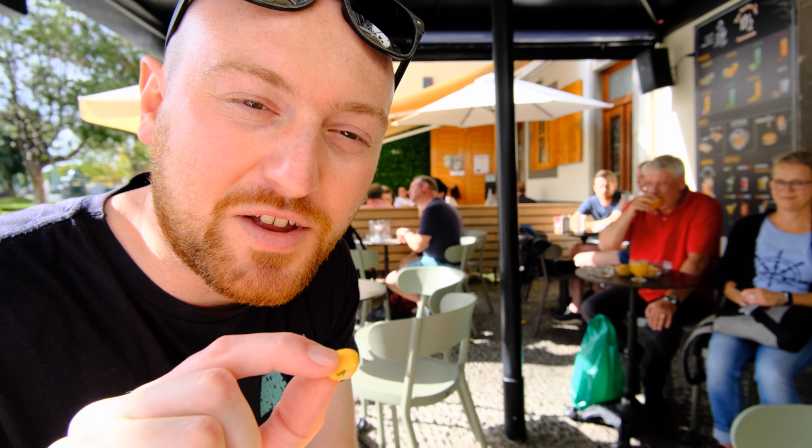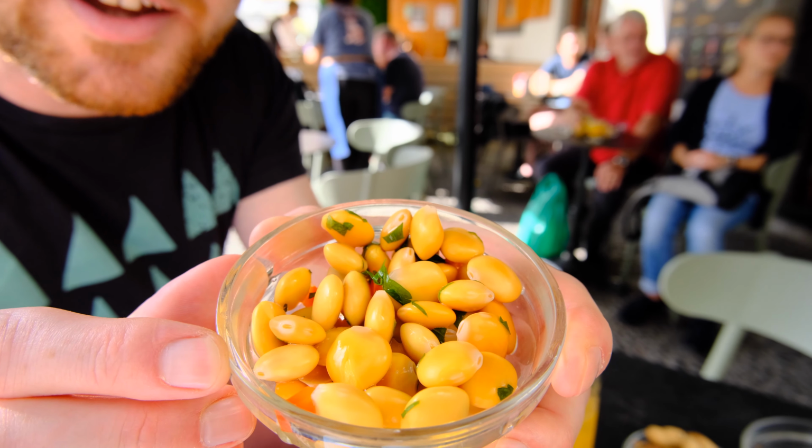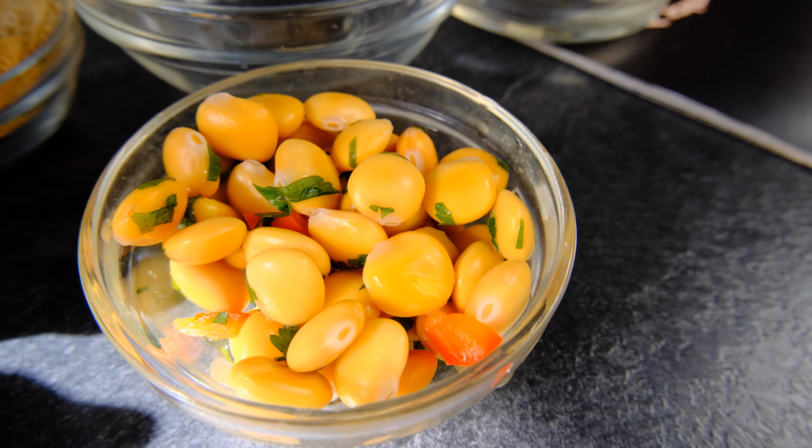So good. This is the best bar snack. They're little fava beans in vinegar and parsley. And they're just the best snack to have in a bar with a drink. Quite crunchy and quite chewy, but lovely zingy vinegar, and it just adds certain flavours to your drink.